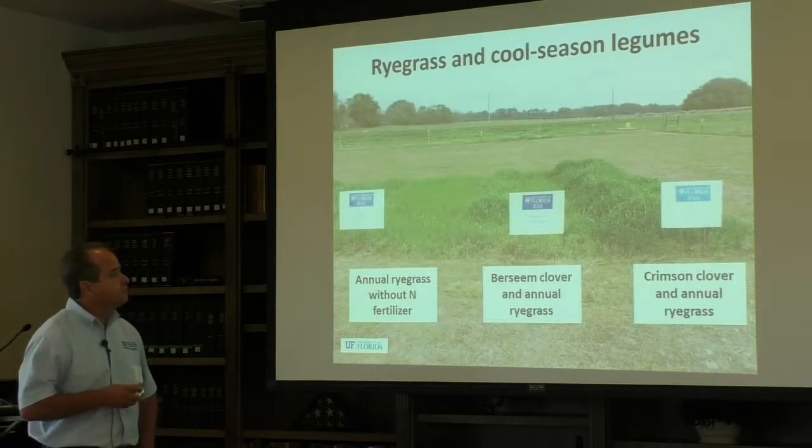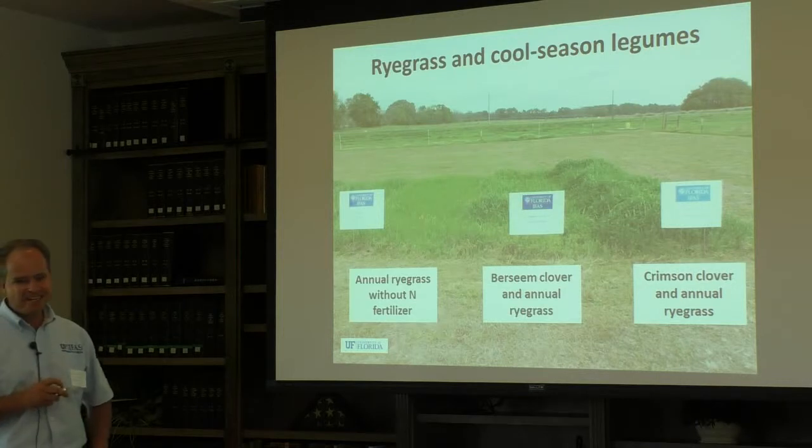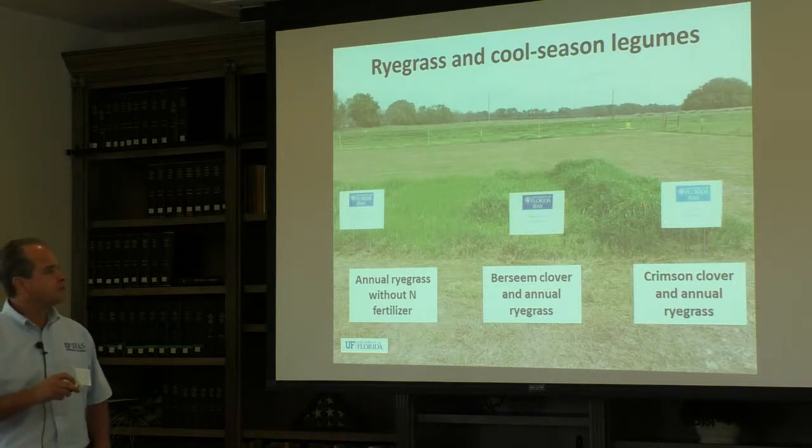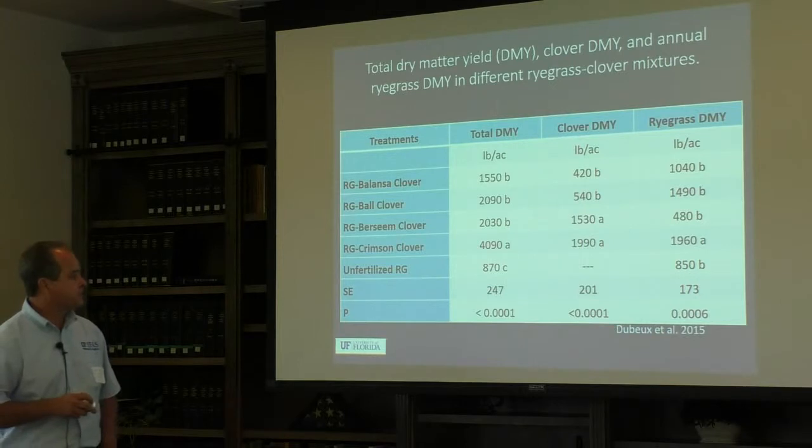So here are some pictures from some of the research that I did in Marianna. One thing that we learned: don't plant ryegrass without fertilizer. That's what you get. But those also don't have nitrogen fertilizer, but they do have clovers. That's ryegrass and crimson clover in Marianna, and see how it looks. They were planted at the same time. They had the same amount of fertilizer, but that's where the clovers make the difference. Here's some data for that trial.